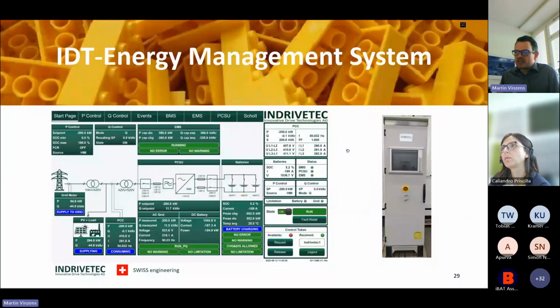Here you see a typical overview on such an EMS control page with single line of the equipment, batteries, the PCS, inverters, grid connections. So you have all kind of information here about power flow, energy content, and so on. So you can monitor and control your application, your assets with this system here, including touchscreen to have local control and operation. Of course, you can do it remotely as well with web application to have remote control.